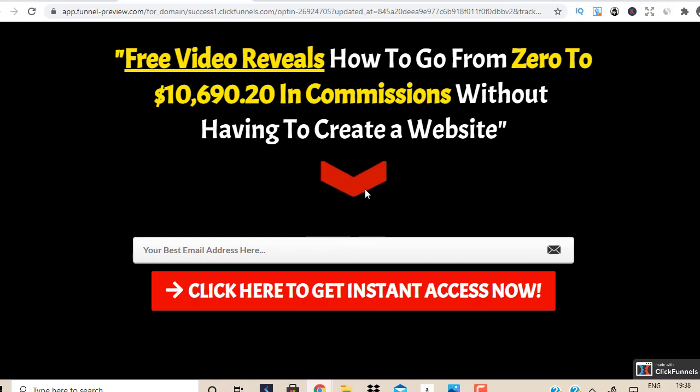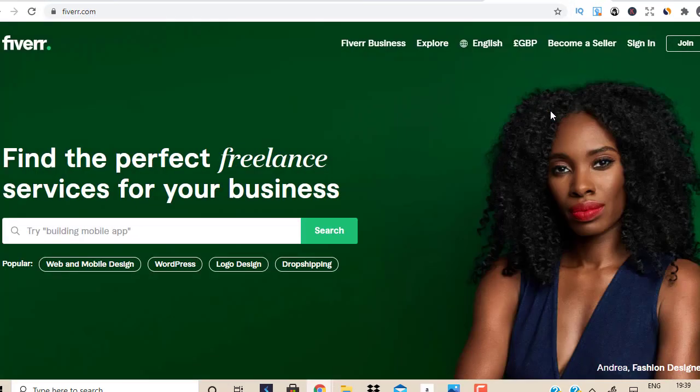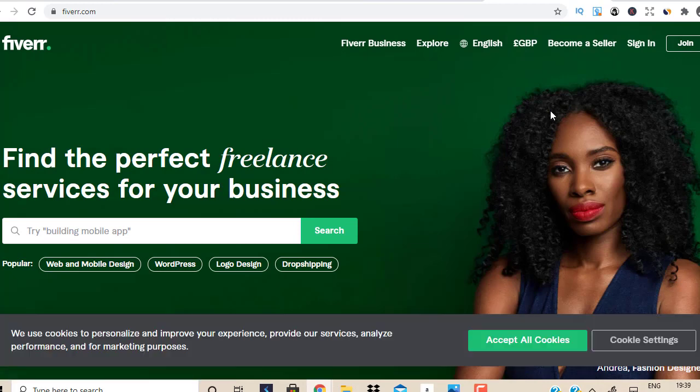So how do you create this lead magnet page? There are so many ways to do this. If you have HTML skills, you could do it yourself. It's only going to take about 5 to 10 minutes. But if you don't have HTML skills, you could go to a website called Fiverr.com. Okay, and let me just show you. If you go to this website, they will create a highly professional lead magnet page for you.